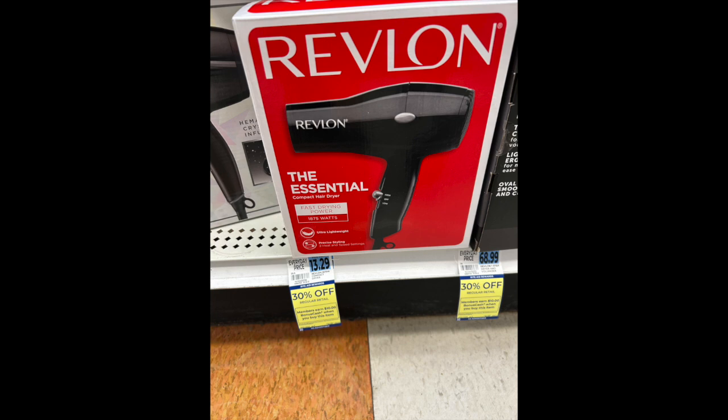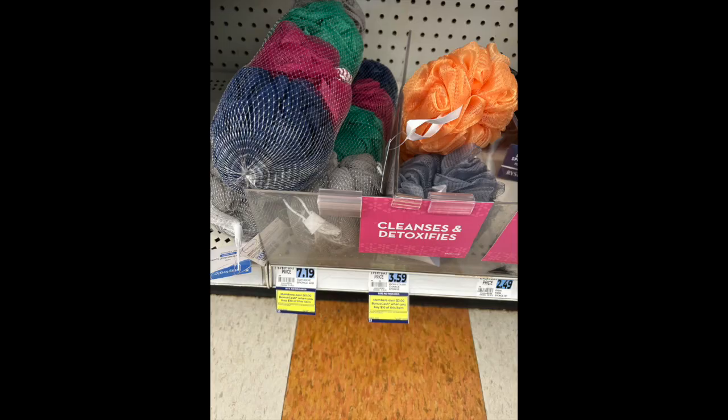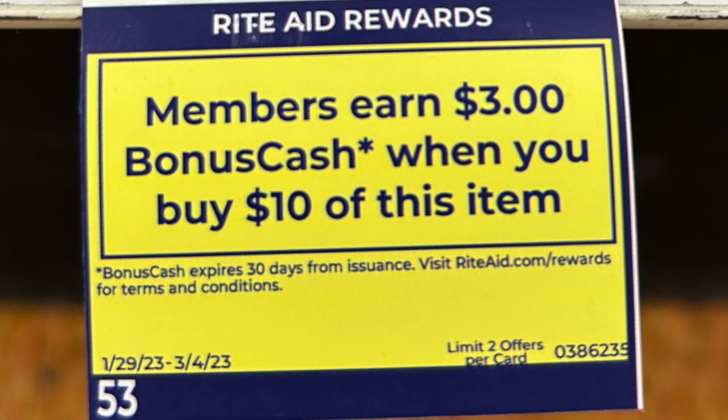First item we're going to grab for this basket is one of these Revlon hair dryers for $13.29, 30% off. So this guy is actually ringing up for $9.30 this week. However, you're getting back $10 in bonus cash for buying one of those. So it makes it free plus a 70-cent moneymaker, limit 2 per store card. And then these Daylogical sponges, the price is spend 10, get back 3. So not the worst deal. You're getting a little something back for these bath sponges if that's your thing.